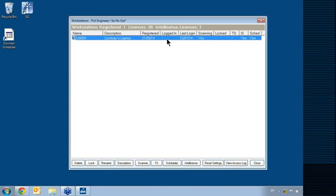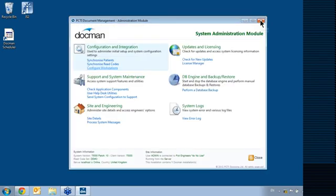If you do see people on, you can either go tell them, you need to come off of Docman, I'm just about to run an update. But let's say that they've locked the computer and they've gone on a lunch. When you run through the updates, it will just kick them off anyway.